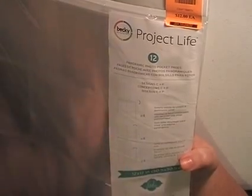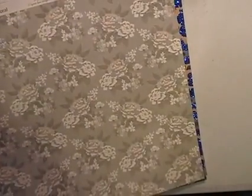So I thought that, and I use a variety of pockets in my Project Life. I don't use all the same design because I'm a bit boring that way. Don't like to be boring. So they were down to $6. I thought that was a good deal.